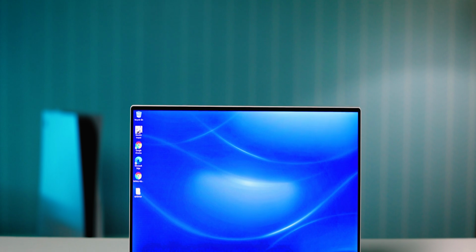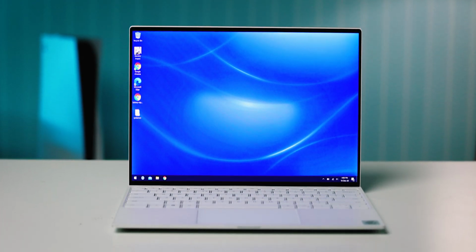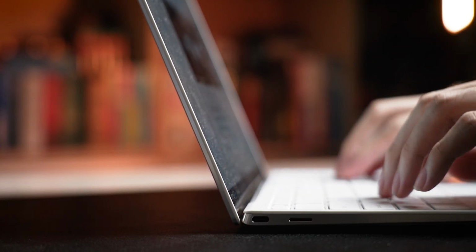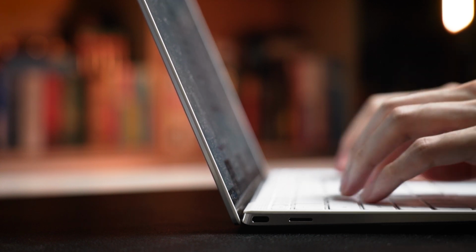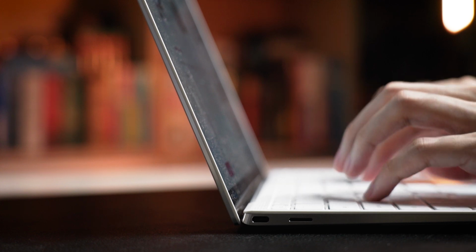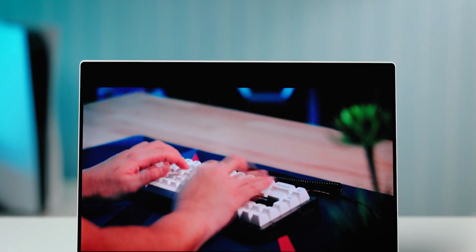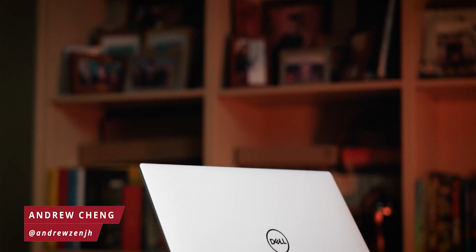Well, if you want a premium productivity laptop in a sleek, compact package, the XPS 13 is a no-brainer. And again, given that this laptop now starts at 5,399 ringgit, it's a good buy for a premium productivity laptop. You're also getting great battery life, an absolutely stunning screen, and of course, a very sleek looking laptop. And that's our review of the Dell XPS 13.